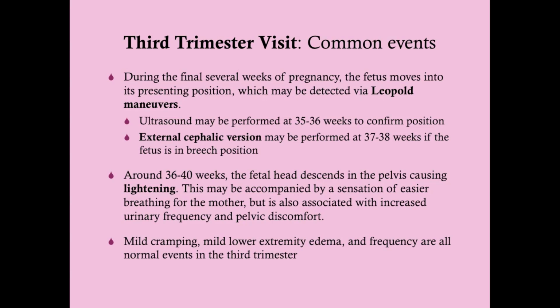So some of the common events that occur during the 3rd trimester. During the last several weeks of pregnancy, the fetus will move into its presenting position, which we hope is vertex. Okay, we want a non-breech delivery. And that can be detected either via ultrasound or traditionally via the Leopold maneuvers. And I will talk about that just so you have an idea of what that is, because the name doesn't really tell you much. But the Leopold maneuvers are used to determine the fetal lie.